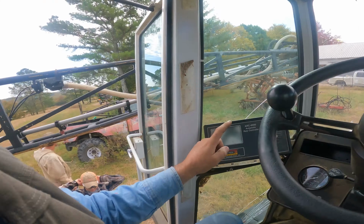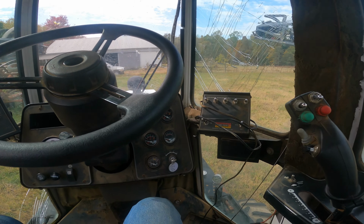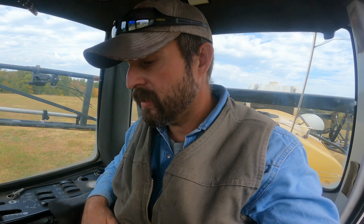Good news is, it has a rate controller that works, boom section controller that works. Besides that, I mean, it's a sprayer. It's ugly.